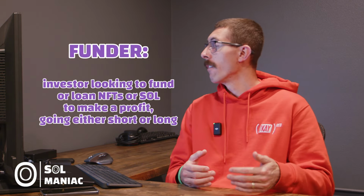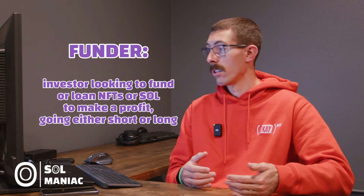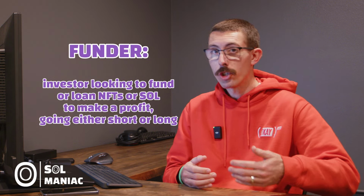Now the other one is called a funder or a maker. A funder or a maker is an investor looking to fund or loan NFTs or Solana to make a profit going either short or long.